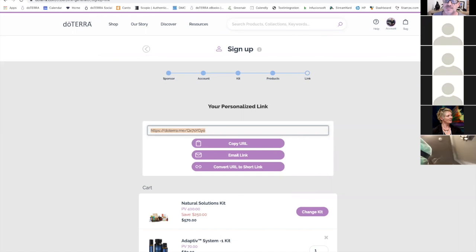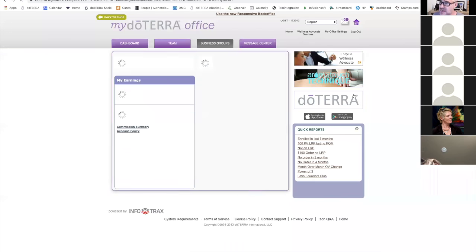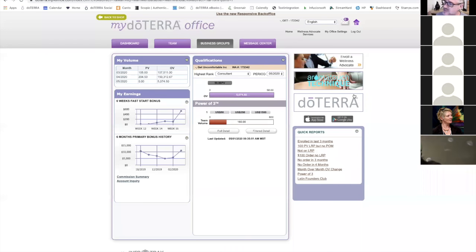Is there a way to look up someone's name and see where they are on my tree? Yes, good question. All right, thank you, Steve. So I'm going to go back to my office. And for any of you, if you want to stick around and hear this, cool. If not, anybody can go, and I'm just answering questions now, and this will still be in the recording.